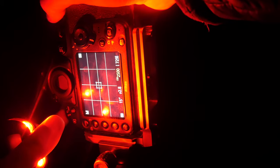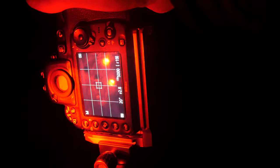What I'm going to do is go to ISO 5000, 20 seconds. I put the timer on. There we go. And we'll see how that looks. Take the light away this time. Keep counting. It won't take long, I don't think, now. 1, 2, 3. There we go. And that looks... I don't know if you can see that. There we go. So the back of the camera looks okay. I'll post that image in a second.